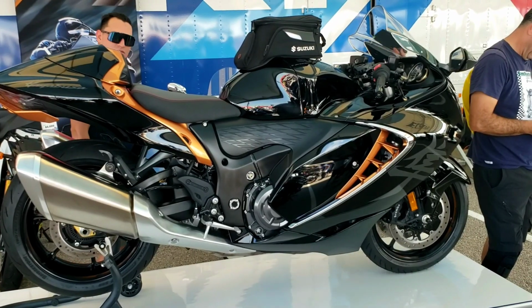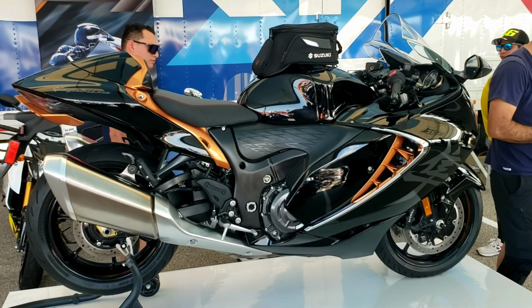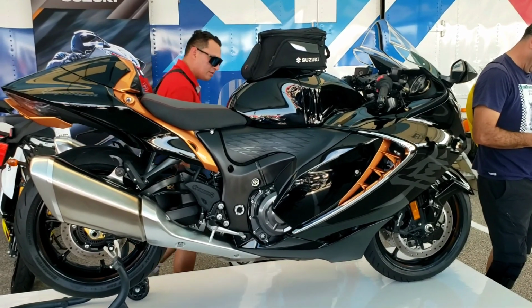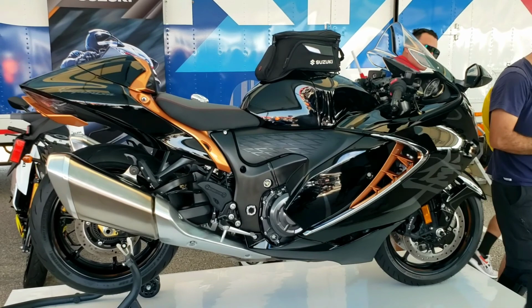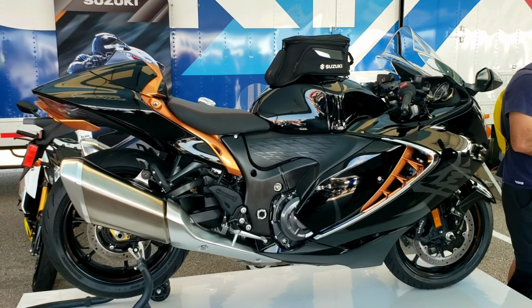Here in the Suzuki booth, new Busa. Really wish they'd do a throwback scheme to the 99 Busa, the champagne color. That's all right. Looks great though. I do like the gold and black.